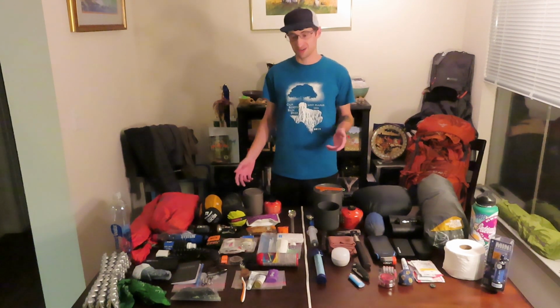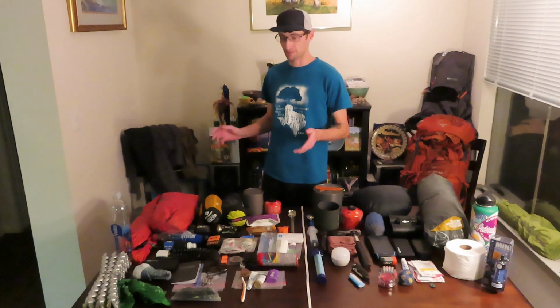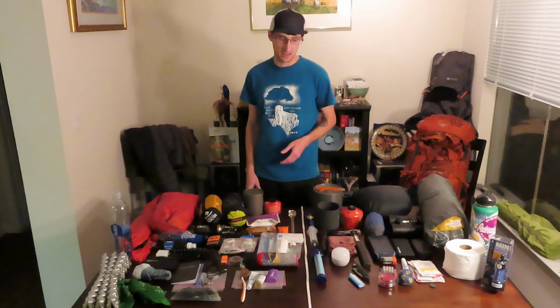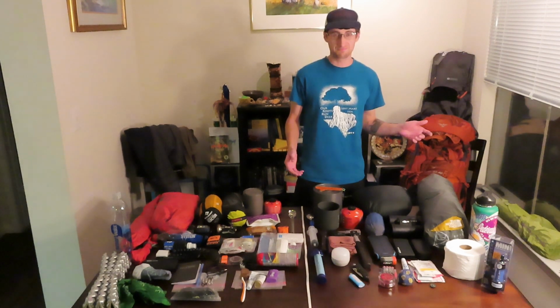So I have a bunch of gear laid out here, and we're going to go over it. On your left, we have things that I need while I'm out backpacking, things that will keep me comfortable and safe and happy out there and have a successful trip. On your right is gear that you may want, but you don't necessarily need out on the trail. It's stuff that I've decided not to bring with me, and stuff that I'm most likely just going to keep at home.